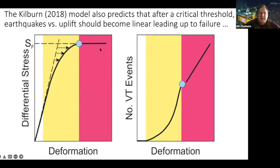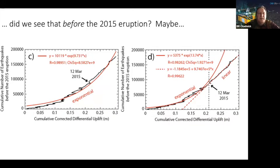After this critical stress, basically more and more of the deformation is inelastic. And so the model expects that the relationship between earthquakes and deformation should change to a linear relationship. We've gone back and looked to see whether we see that in the OOI data before the 2015 eruption, but it's a little bit hard to tell because we only have a few months of data.